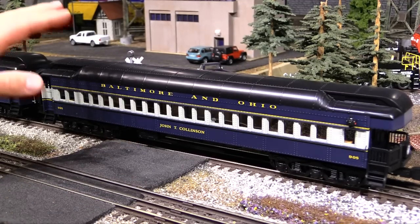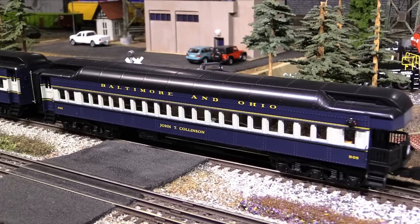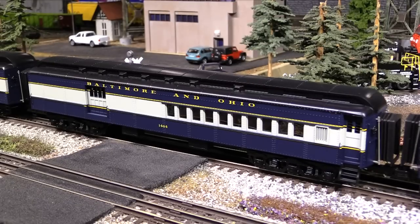Now, they did a whole bunch of different road names. Obviously, they did B&O. They also did GM&O, Pennsy, Pittsburgh and West Virginia, B&M, they did two versions of Reading, Blue Mountain and Northern, and then they also did two versions of Southern, so there's definitely lots to choose from. So the details on these cars are great. If you've ever had MTH heavyweight passenger cars, you can expect the same here because, hey, they are MTH heavyweight passenger cars.